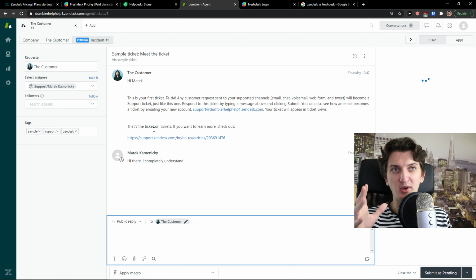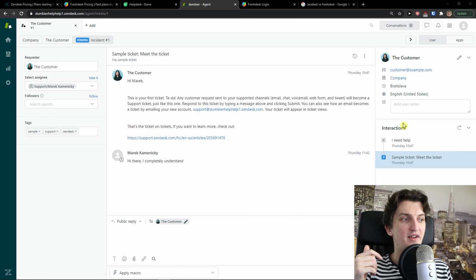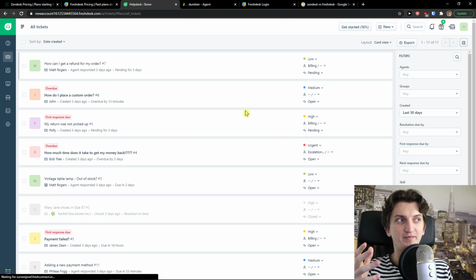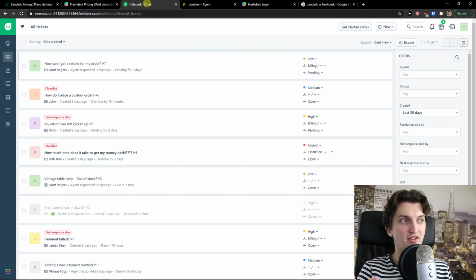So here we have a simple ticket. You got the company, the customer, the incident, and then you got a requester and the assignee. And then I'm going to move my camera here, and you got the right side, the customer and everything. In here, when I click on tickets, on the left side we can see the filters. That's the same when I click on tickets in ZenDesk, so you can actually filter it out.